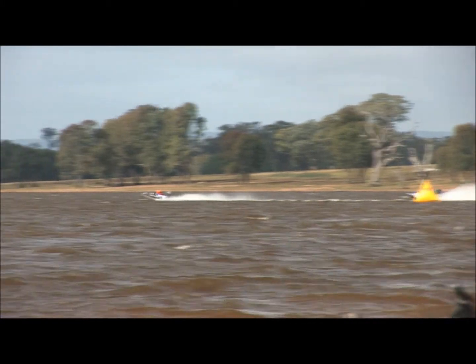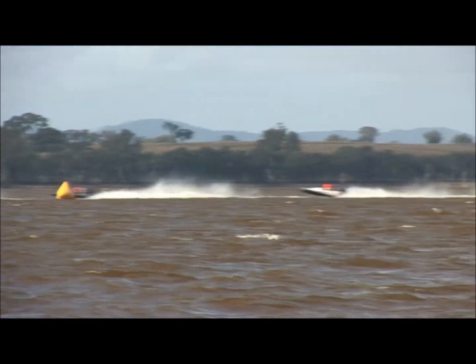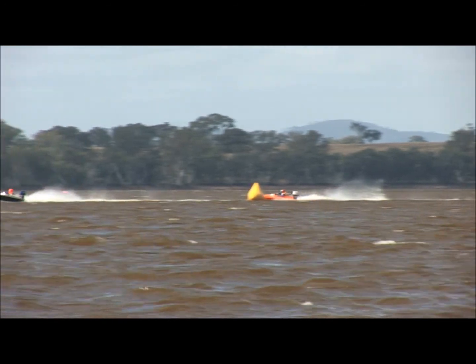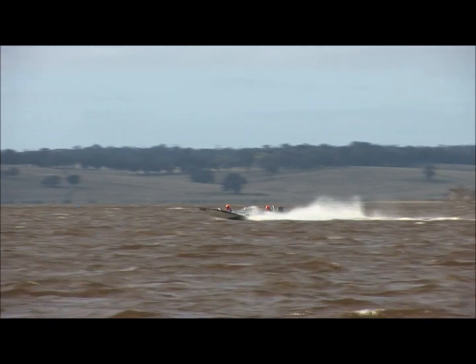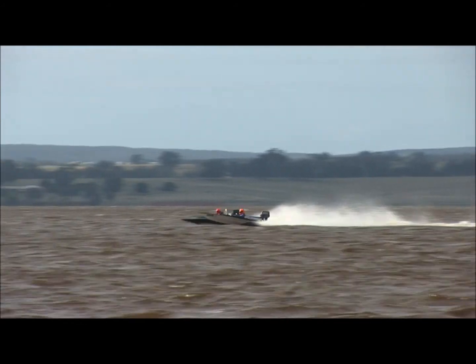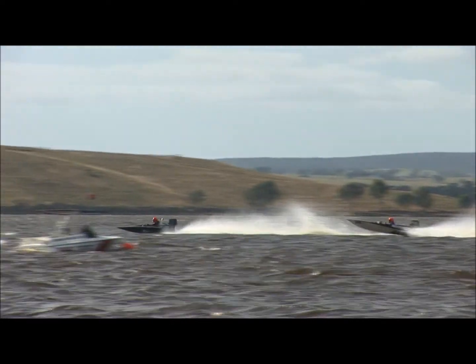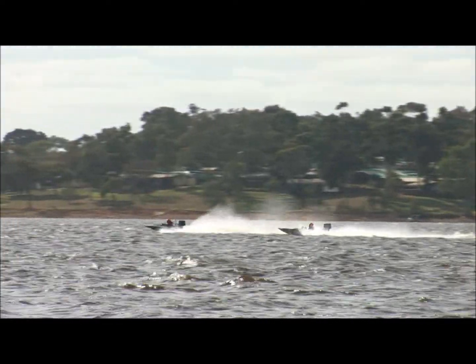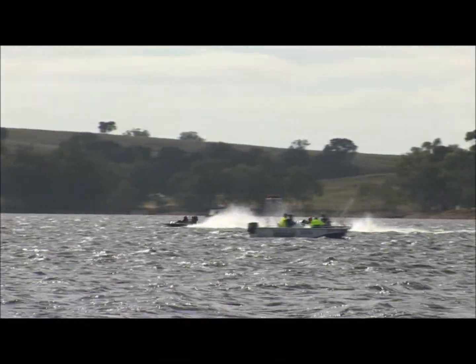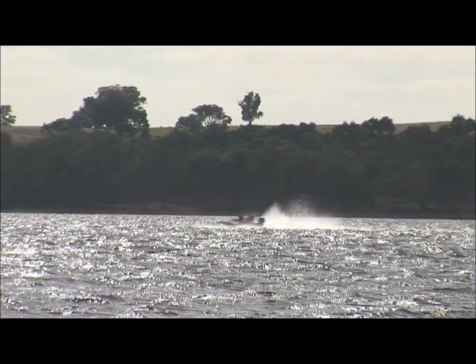Up into the top turn. And it's Radical Racing. Back to Obsessed, then the Toe Cutter, then APBA 1. Let's watch them through this top turn. It's going to be on for young and old here. Down the back straight away and moving into the lead. Up into the top turn.